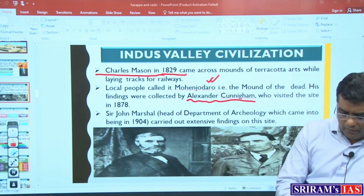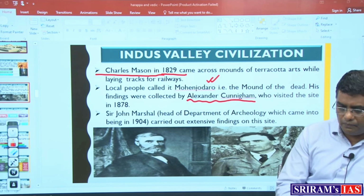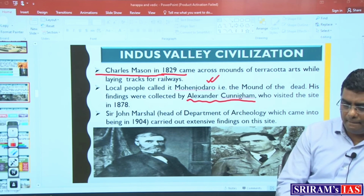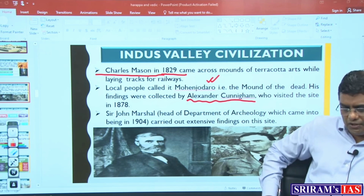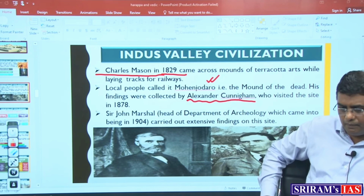Since then, many sites have been discovered in and around the Indus River. Till 1947, most of the sites were confined to the Indus and its tributaries.